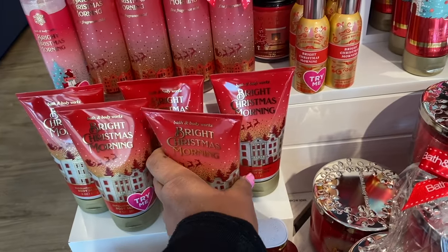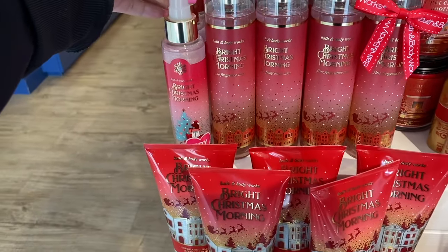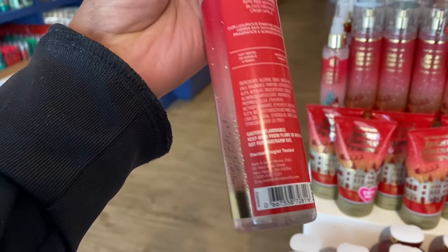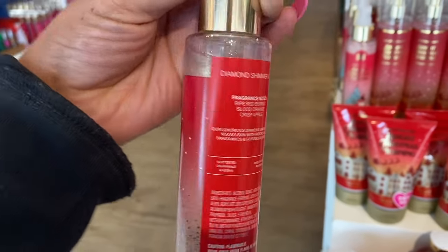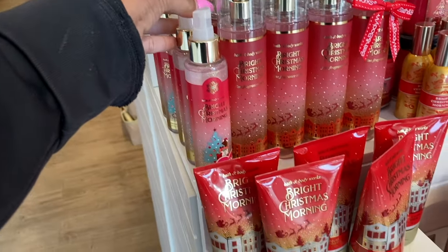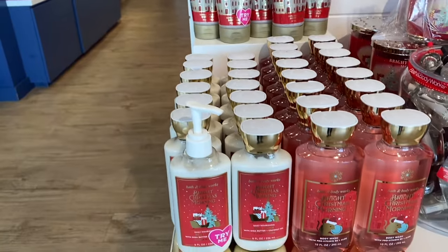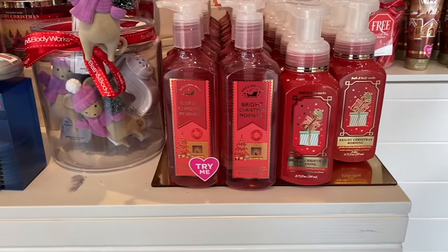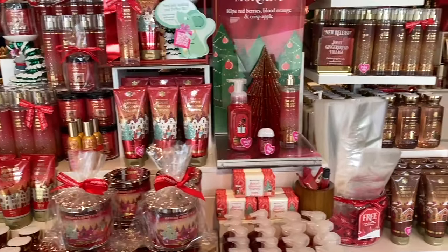Bright Christmas Morning here, like in the exfoliating scrub. This is the glow, the one that leaves a little bit of diamond shimmer on yourself, but I still like the packaging. And this diamond shimmer mist, the mist is $16.95, so you can get these with your rewards coupons. We have the lotions, the shower gels, the gel hand soaps, and the foaming one as well.